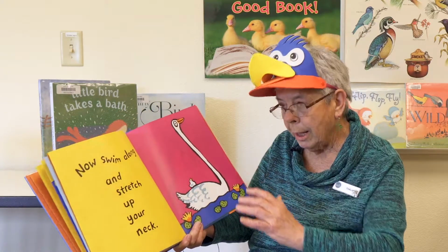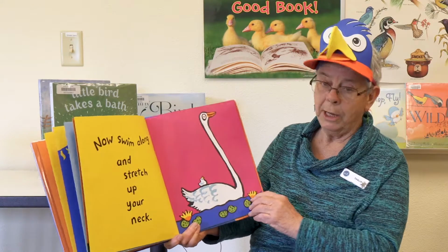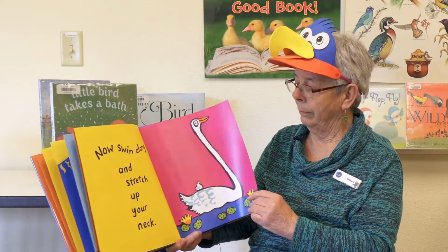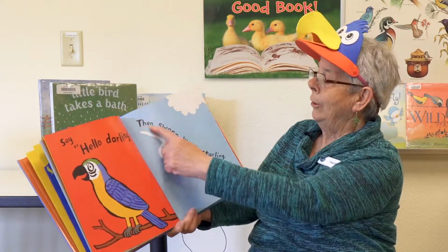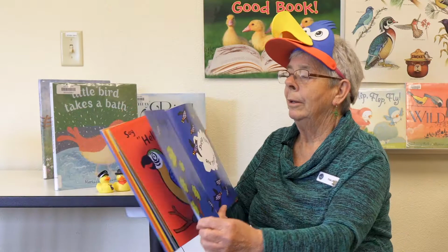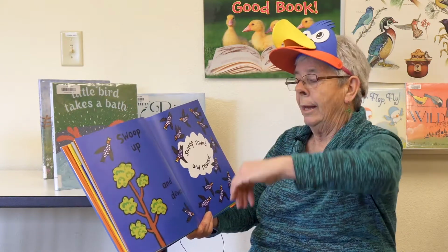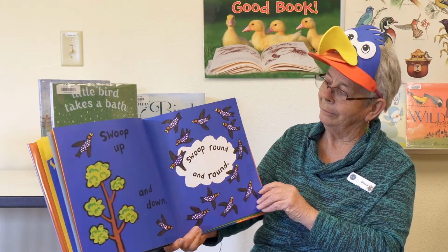Now swim along and stretch your neck. This is a swan with a very long neck. Say, hello, darling, and then swoop like a starling. Swoop up and down and swoop all around.